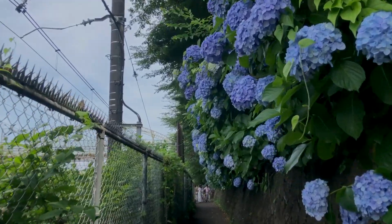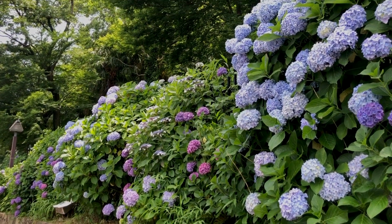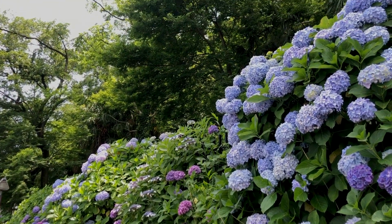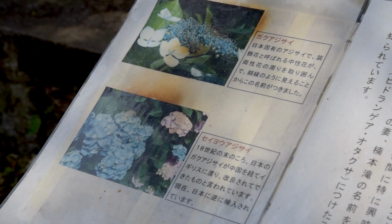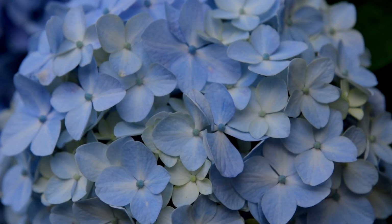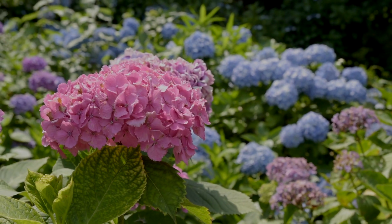There are actually so many places throughout Japan that have beautiful ajisai, but many of them aren't in Tokyo, so I like to come here every summer. And it's also never too crowded, despite it being just one long street, so I can take my time looking at all the various flowers.